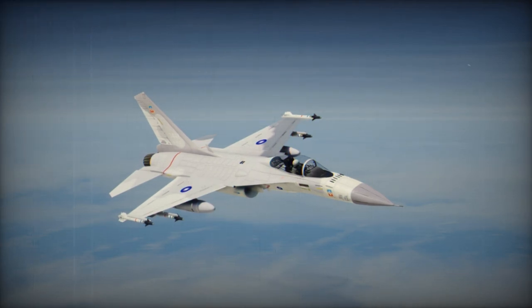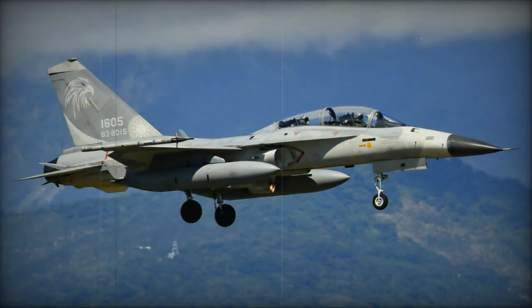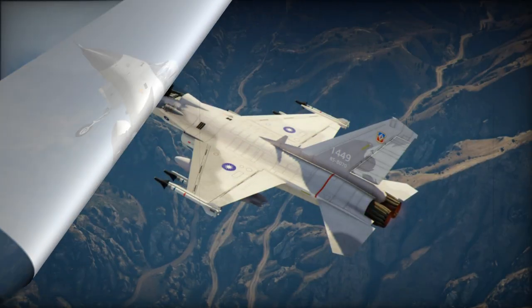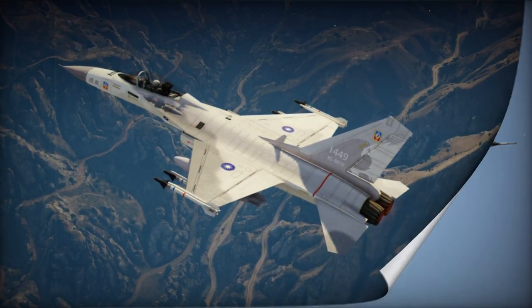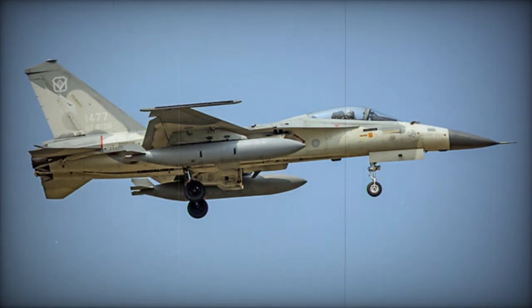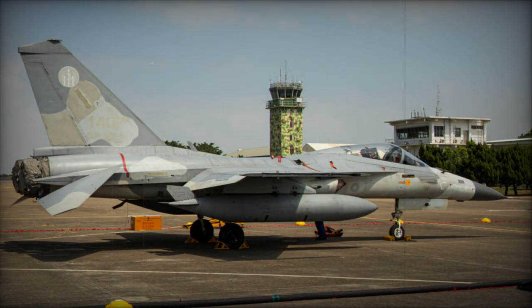AIDC is seeking government approval to offer a simplified version of the two-seater Ching Kuo for export as a lead-in/advanced fighter trainer, without retaining the radar, internal gun, or electronic countermeasure systems. In 2013, reports indicated that 71 of the operational 120 Taiwanese Ching Kuo aircraft would undergo upgrades to be compatible with new missiles featuring cluster warheads. These missiles possess a range of 200 kilometers and can carry 100 submunitions.